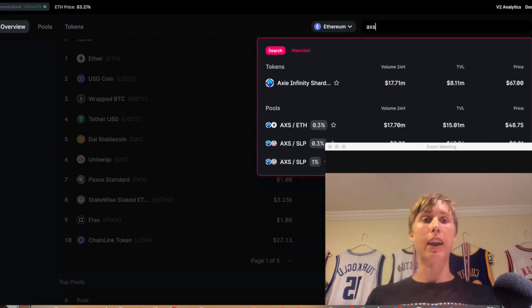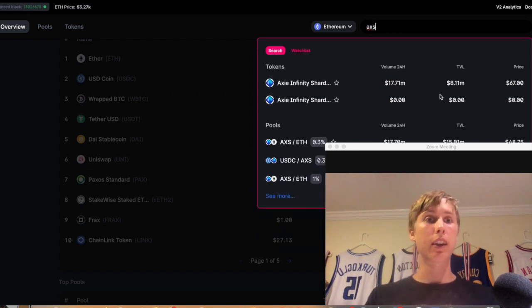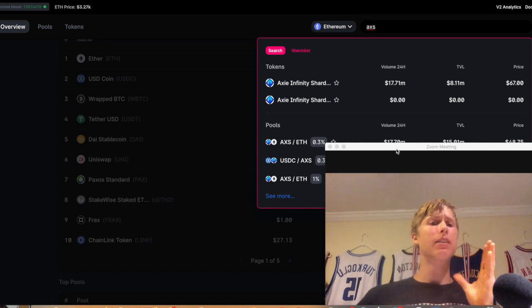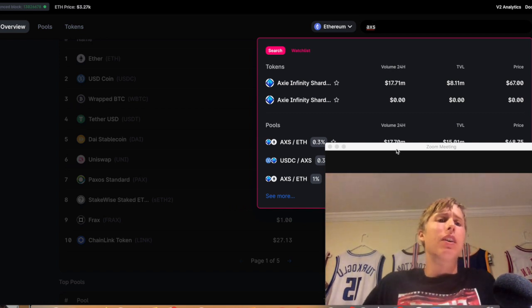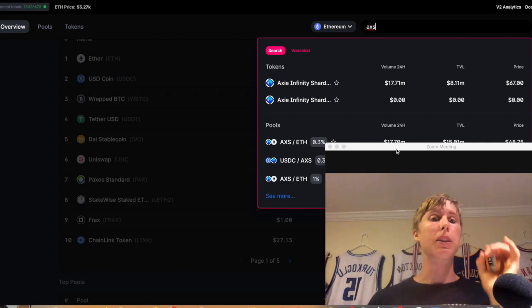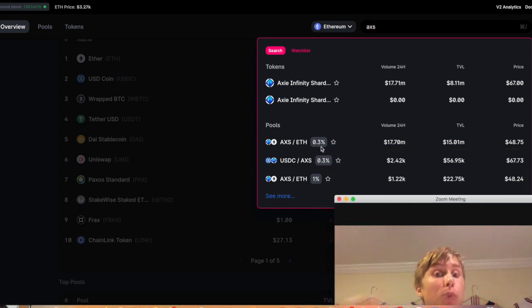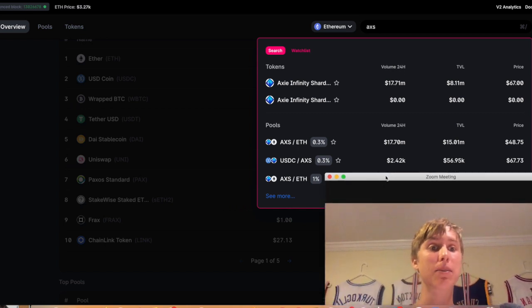So if you look at AXS, which is Axie Infinity, look at this. The TVL is only 8.11 million and the 24-hour volume is 7.71 million. And now you're asking yourself, who cares? The Ethereum was 2 times as well. But the point is the Ethereum swap fees, how much were they? 0.05%, right? Look at these, 0.3%. It's 6 times as much.